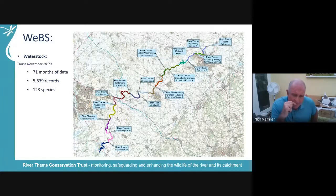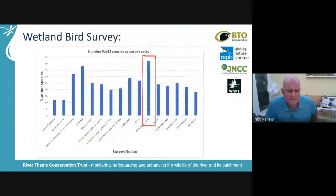And you can see from the map here, Waterstock is just where the river bends down to go southwest under the M40 there. So a bit of context there, this is one of a number of wetland bird survey sites across the whole of the river that I've been fortunate to carry out. And since we started, with 6 years next month, we're now at 123, I think it's actually 124 species we've recorded on site, which for a small little out the way site is fantastic.